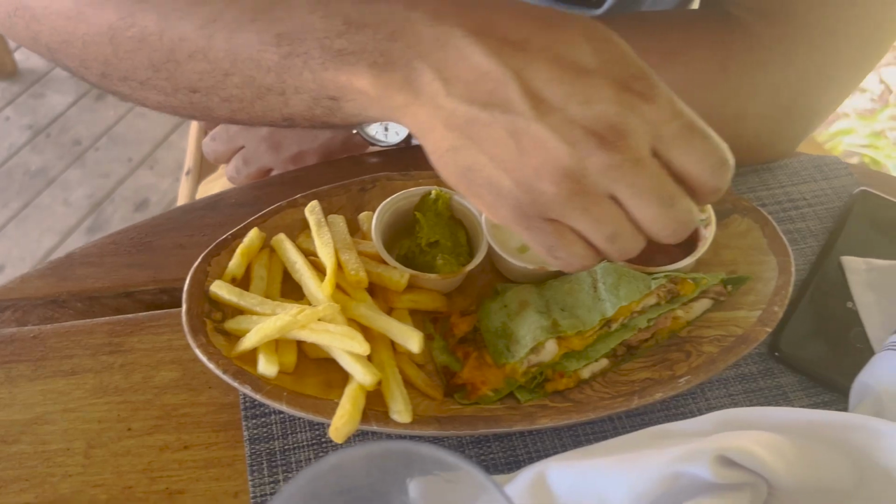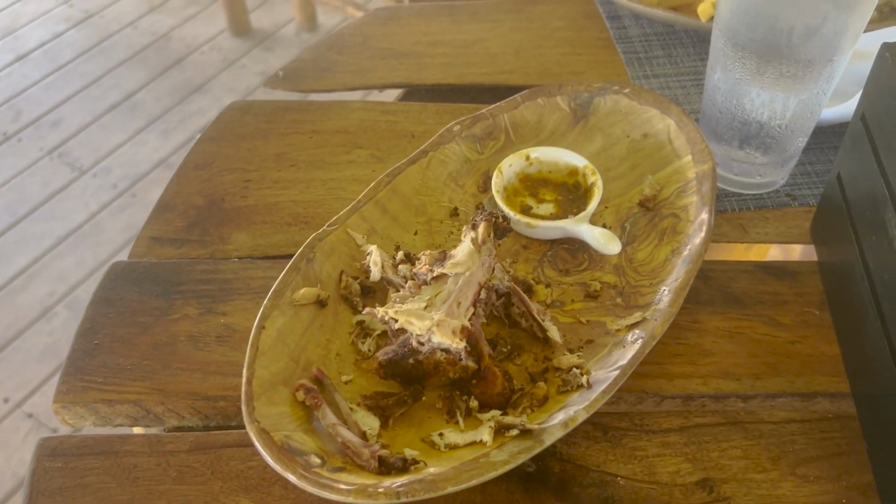We did have a little quesadillas on the side with fries. But as you know, see me, I demolished the chicken. It was so good.